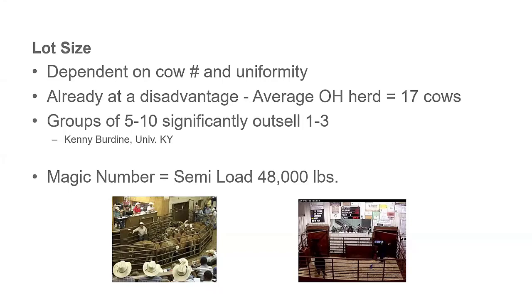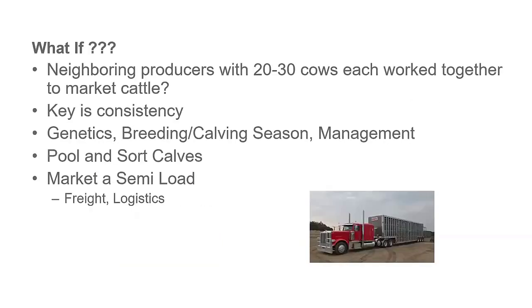And as our cattle are marketed through the stockyards or wherever, if they're going into a feedlot somewhere, that magic number is that semi-load of 48,000 pounds. So I'm going to throw a what-if scenario out here to you. What if our neighboring producers with 20 to 30 cows each work with each other to market their cattle?